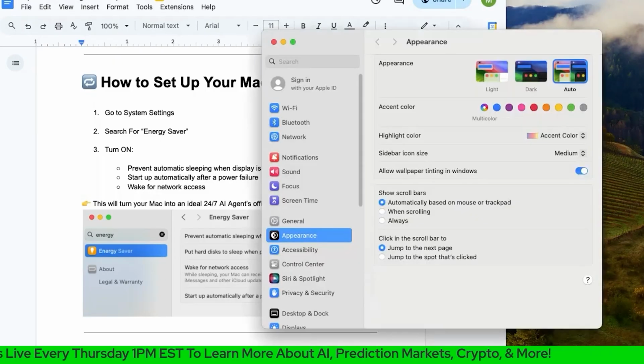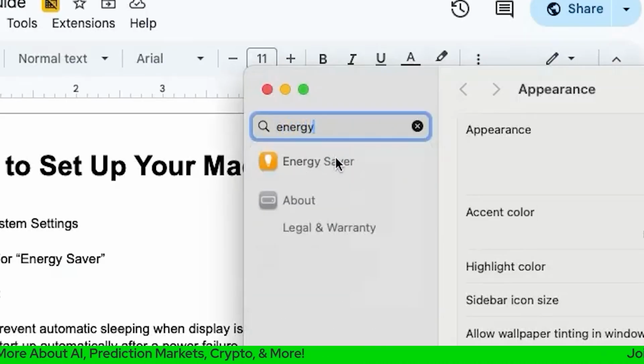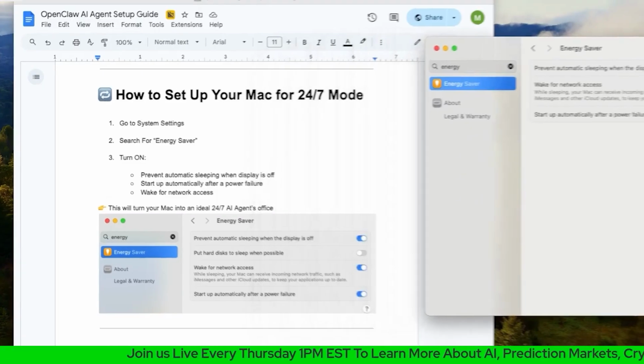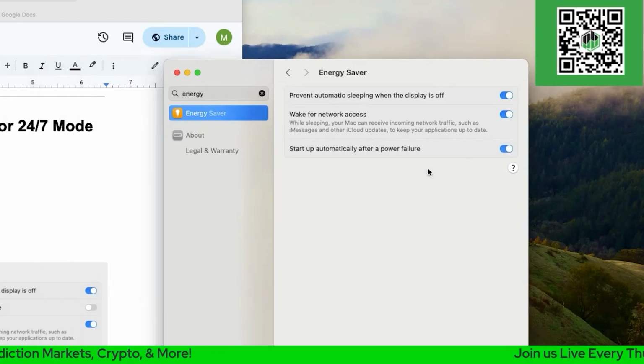So you go to System Settings and then you search for Energy Saver. And this document right here, this setup guide, is going to be available in the YouTube video description so you can follow along as well. So you go to Energy Saver and make sure you have Prevent Automatic Sleeping when display is off. You also want to have Start Up Automatically after a power failure on as well.